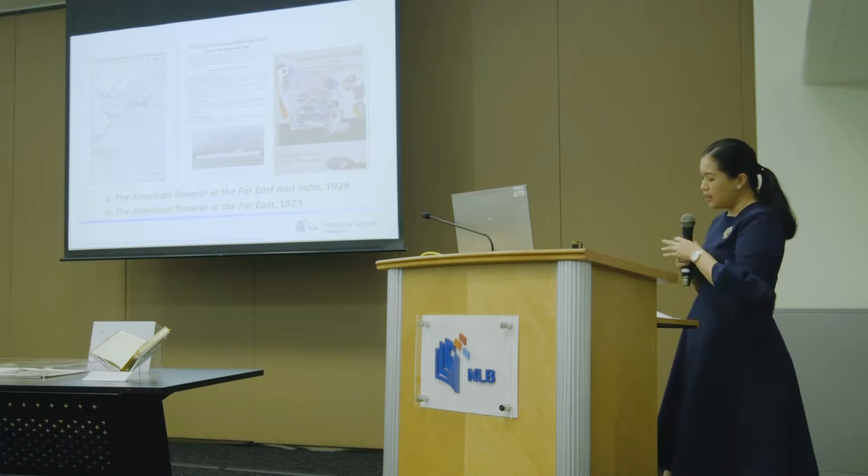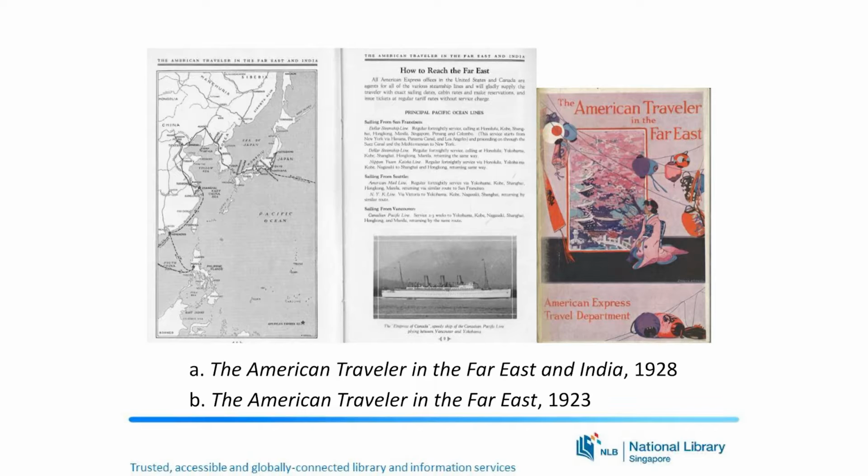Right. So these are some more tour brochures that we have in our collection. As the demand for leisure travel grew, businesses from other industries began to expand into tourism. One example was the American Express Company, the Amex card. It actually began as a mail express company. How many of you know that it started off as a mail express company? It didn't go straight into financial services.